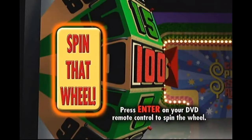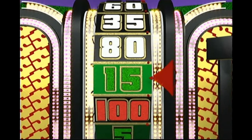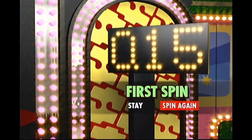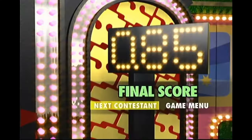Next contestant, step up and spin that wheel. It's Yellow's turn to spin the wheel. My turn. Yellow wins a brand new car in the five price tags game. You've got to beat 85. 15. Spin again. You're going to put 70 and 85. Your total is 85. You have a tie. You have a two-way tie.